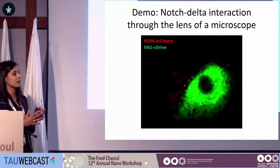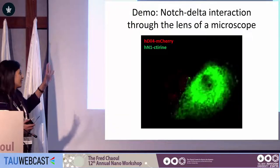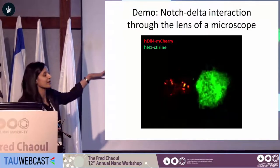Here we can see an example of the interaction between Notch cells in green and Delta cells, which are in red, and we can see the transendocytosis interaction by yellow dots.